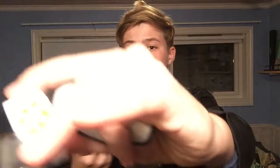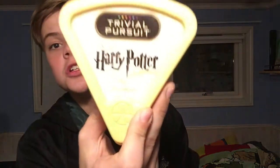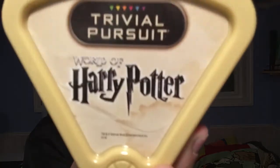I also have the Harry Potter... come on, focus. Okay, it's a Harry Potter Trivial Pursuit. There we go.